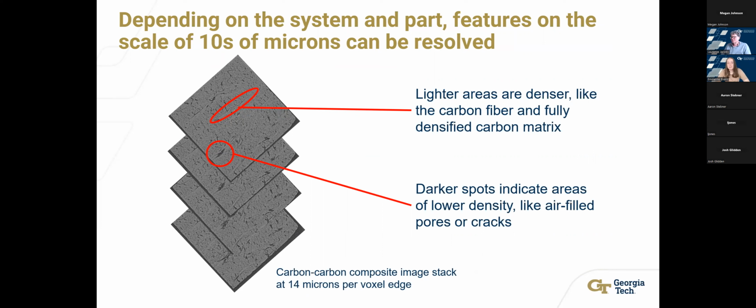And being able to see these both before and after they are either used in an application setting, or damaged, or bent and tested to induce damage, we can try to track through some of these experiments. Or we can image these before and after heat treatment to see how all of these different environments contribute to the degradation of a part. We also use this for examining parts post-manufacturing to see if they are up to the specifications, essentially.